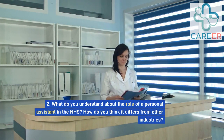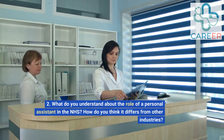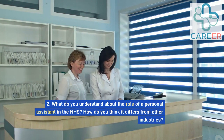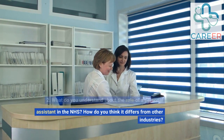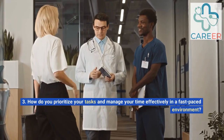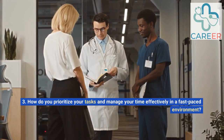2. What do you understand about the role of a personal assistant in the NHS? How do you think it differs from other industries? 3. How do you prioritize your tasks and manage your time effectively in a fast-paced environment?